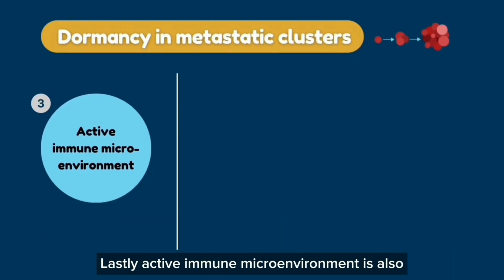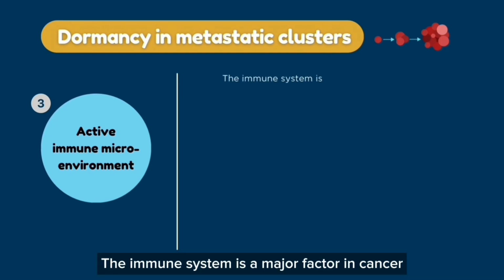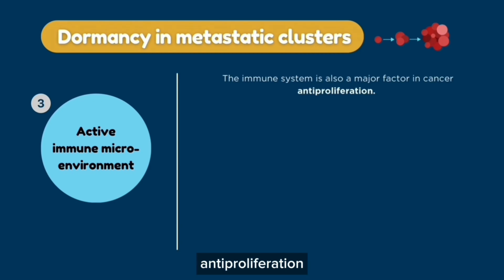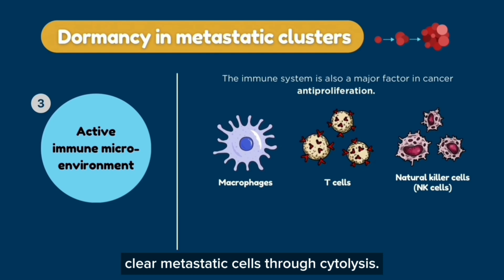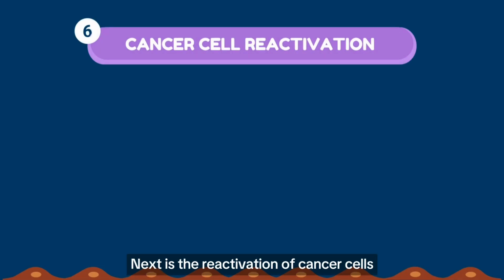Lastly, active immune microenvironment is also one of the factors that govern dormancy in metastatic clusters. The immune system is a major factor in cancer anti-proliferation, in which macrophages, T cells, and NK cells clear metastatic cells through cytolysis. Next is the reactivation of cancer cells.